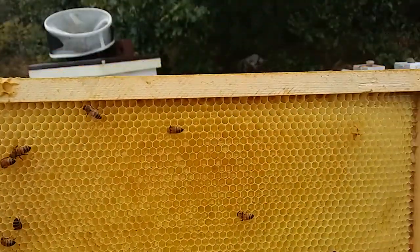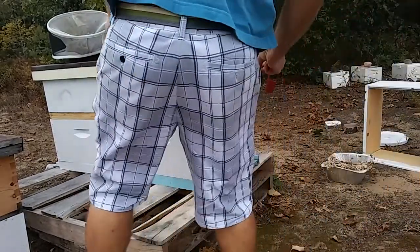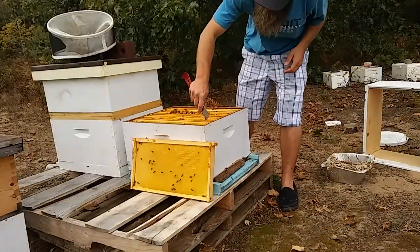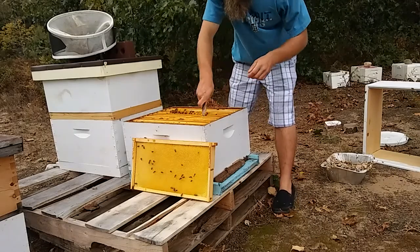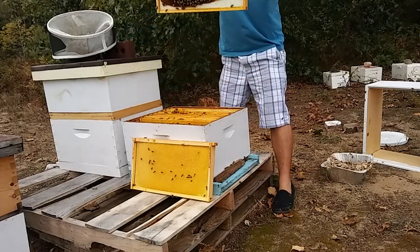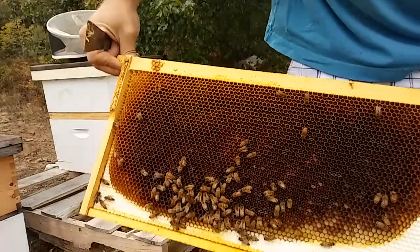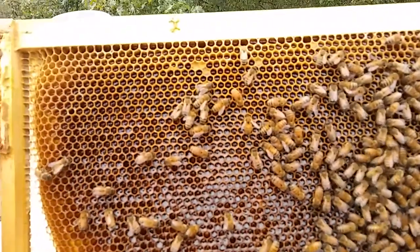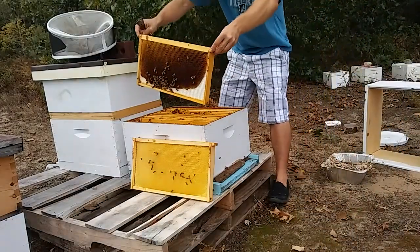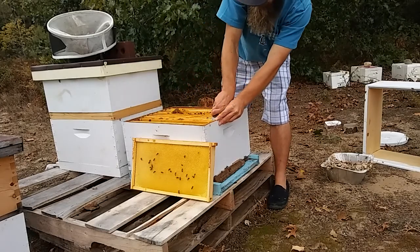So here is a frame. It's fairly light, but of course you can see that there's some glistening cells there. So that's some food, as you'd expect on the outer frame. This one's a little heavier. On that side, glistening cells. On this side, a similar story.